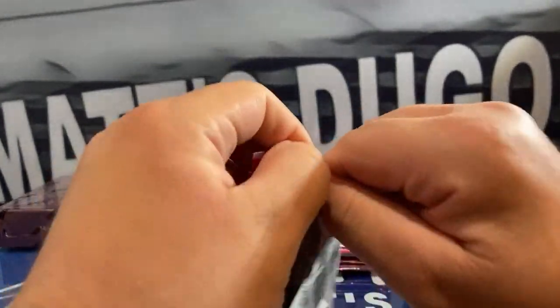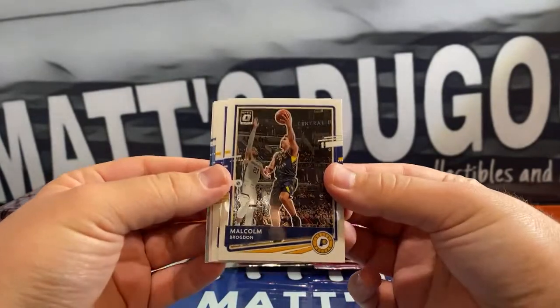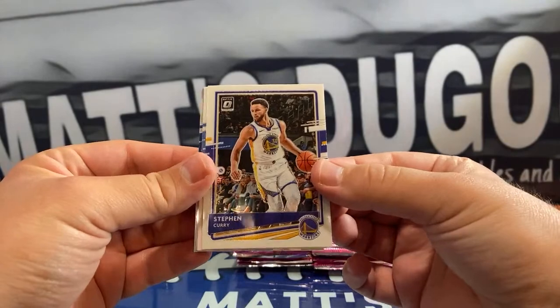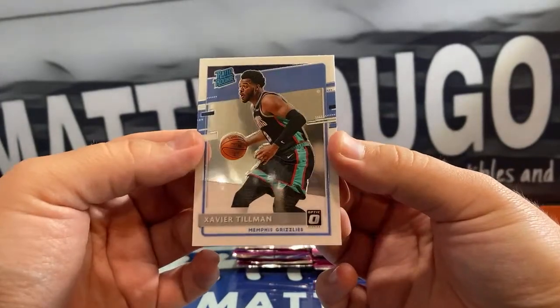Pack number one. Let's see what we're starting off with. All right, we got a Malcolm Brogdon, Pacers, Steph Curry, and first rated rookie is going to be Xavier Tillman. Just really clean cards, man. Great design.